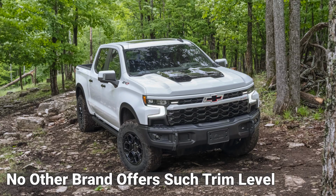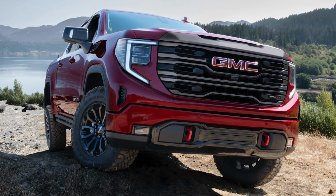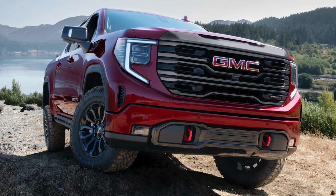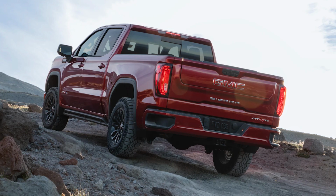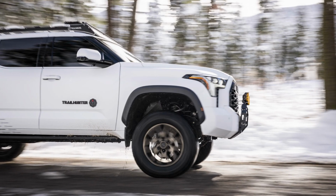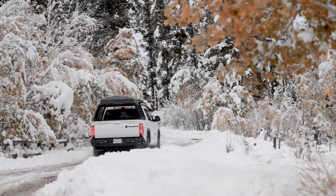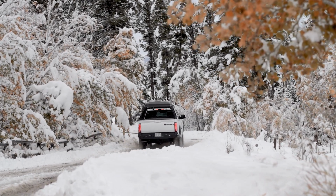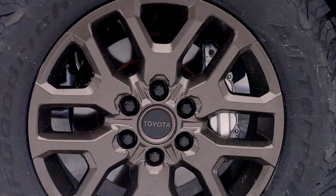There are some trucks out there like the Chevy Silverado and the Sierra 1500 AT4X AEV edition that offer off-road accessories from the factory, but none of them do it to the extent that Toyota has done it with the TrailHunter edition. Toyota really seems to be on a unique path here, and as long as they provide well-engineered parts, I believe that many people will get on board with this idea.